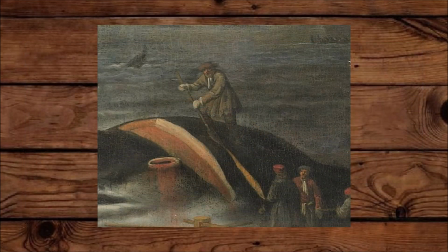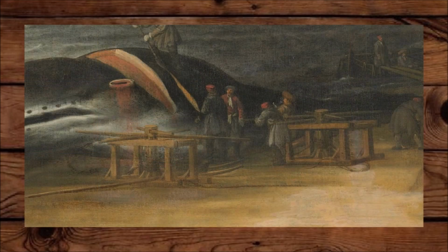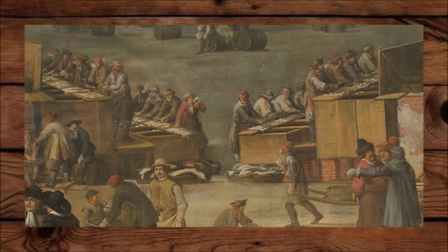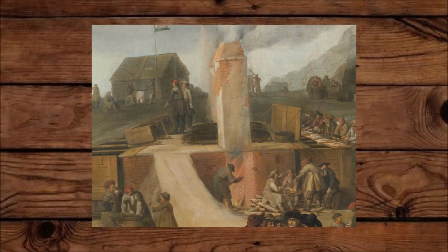A fat cutter is busy cutting large strips of whale fat from the carcass that will be pulled off the carcass with the help of a mechanism that looks a lot like a ship's capstan. The strips of fat are brought to other men who cut them into smaller pieces and throw them into large cauldrons to render the fat.